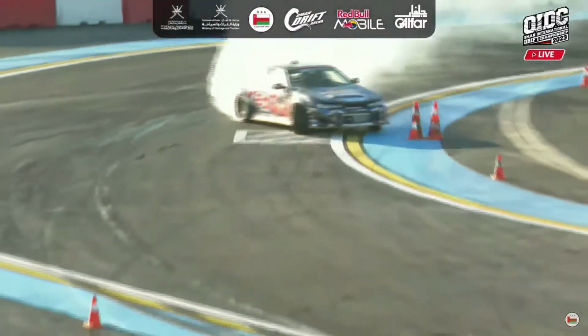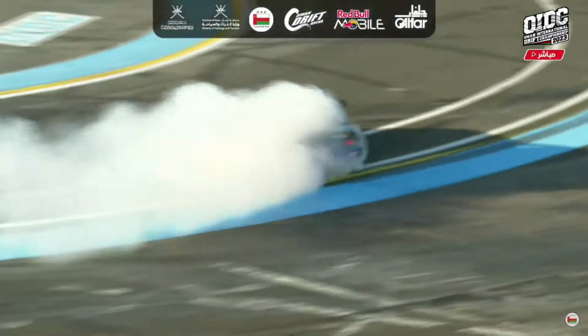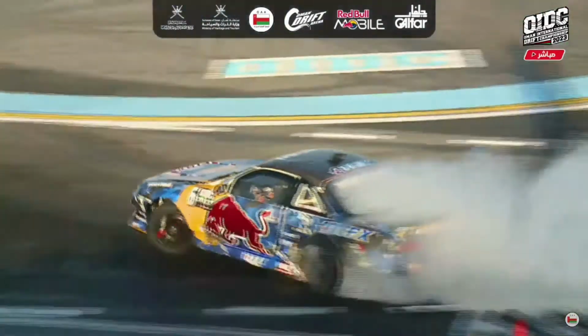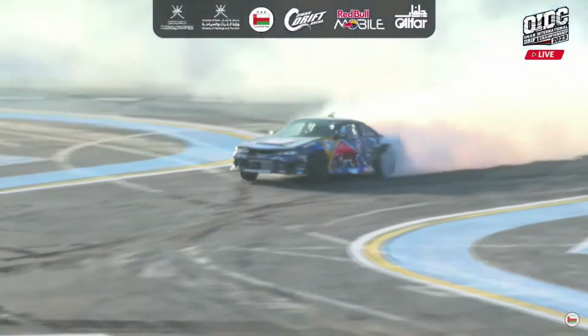So we see, look at this from Daham. He's on a lovely lead line coming right through into zone 4, absolutely smoking them rear tyres off that S14 as he transitions back out nice for zone 5. This is a beautiful line from Ahmed Daham, looking so comfortable on this circuit.